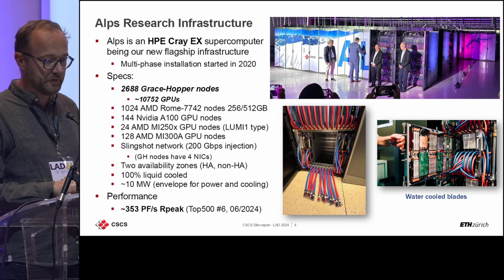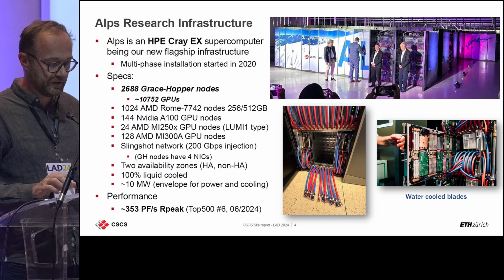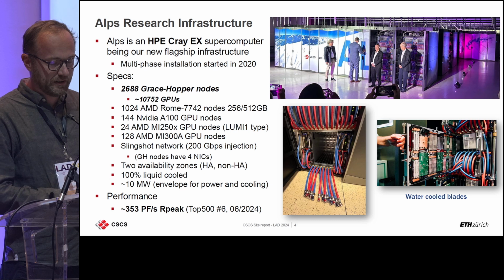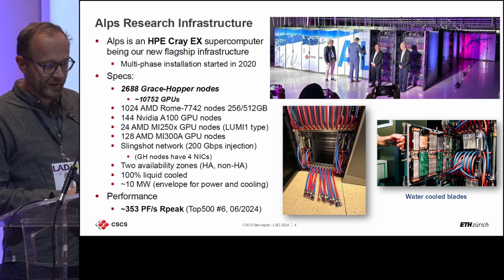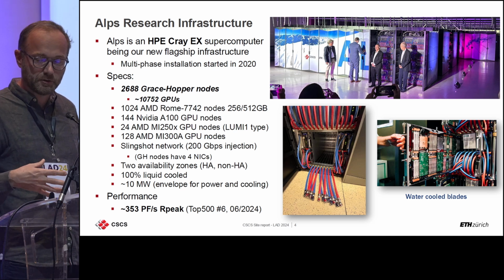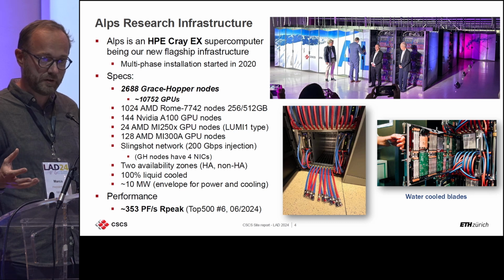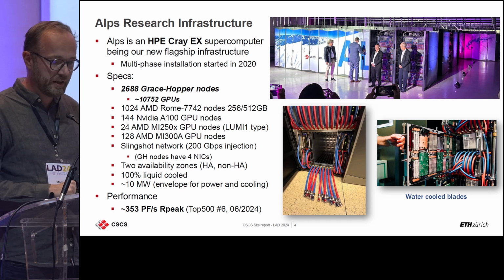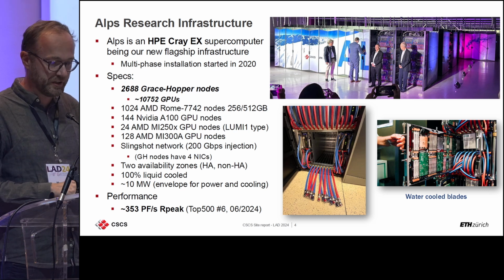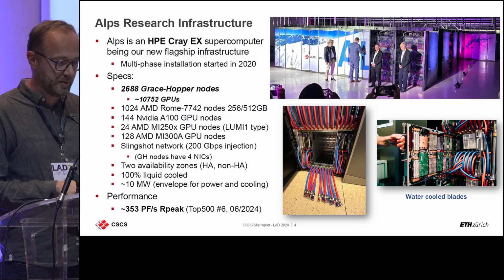We also have a set of AMD GPUs, and we recently installed the MI300 ones. We have 2 different availability zones, one which is HA for the MeteoSwiss workloads, and one which is more simple for a research infrastructure which doesn't need very high availability requirements.